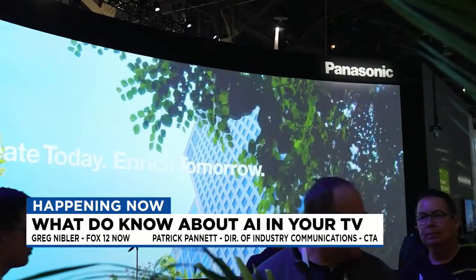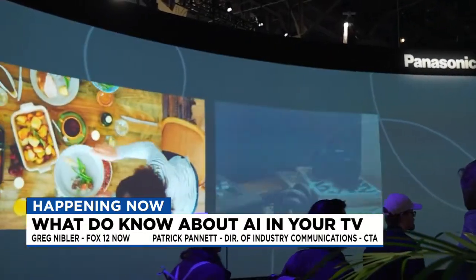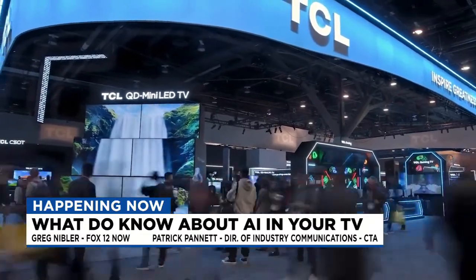The set behind me is a great example. It has a matte screen, which means it's not as reflective. So maybe you have a room with a lot of daylight coming in. That's going to help with that. Additionally, making sure that you get the right size. But there truly is a TV for every size and budget. And many of the retail sites like Amazon, Walmart, and Best Buy have really terrific resources to help you pick the right 4K TV for your needs.